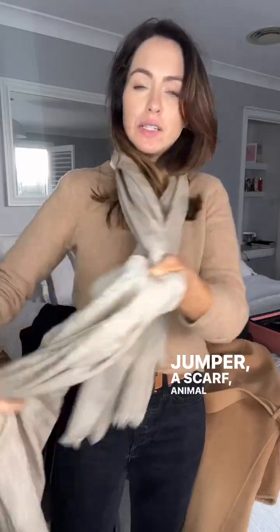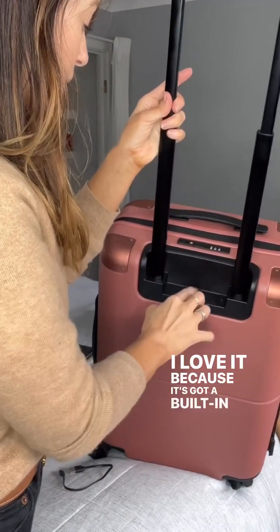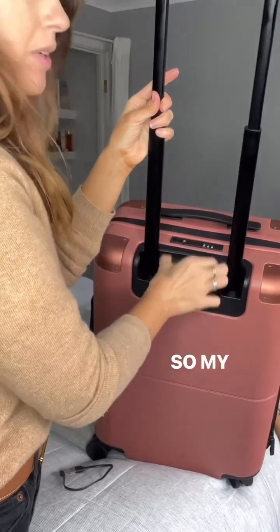Help me pack for Melbourne. So for the plane, I've worn my comfiest jeans, cashmere jumper, a scarf, camel coat. It's a July case. I love it because it's got a built-in charger, so my phone's always dying.